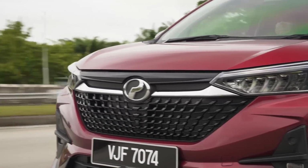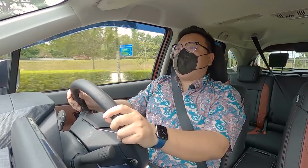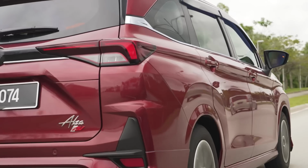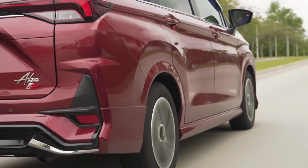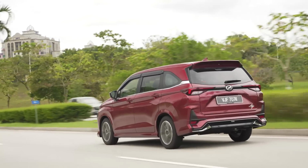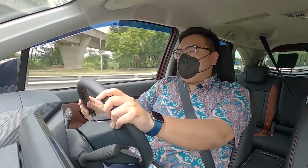Now, as for performance, obviously this is not the kind of car that you want to go corner carving, going up Genting or whatnot, but acceleration is still crucial. Now, 0 to 100, there is no official claim for this car from Perodua, but I have timed it between 12 to 12.5 seconds from 0 to 100. That is about a second slower compared to a Myvi 1.5, and it's not too bad, I guess, for a much bigger MPV like this.